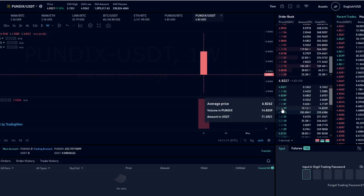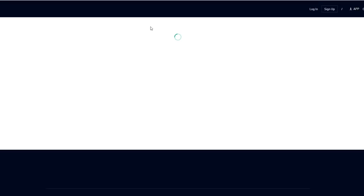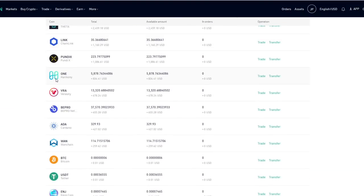And I grabbed another small bag of Pundi X. I'm very happy with the price I got in, and I'm excited to see where this one goes. I think it could be a very big steal of a price. So we'll continue on now, and hopefully this will bring us straight back to our trade account.